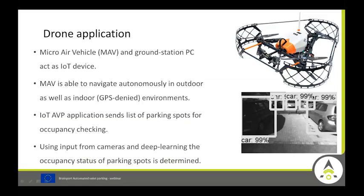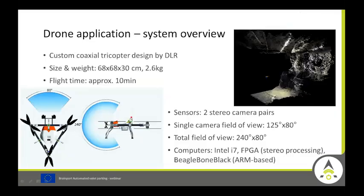The MAV is able to navigate autonomously outdoors, but also indoors when we have no GPS signal available. The MAV sends the information about the parking area, flying and hovering above the parking area, detecting empty parking spaces and occupied parking spaces. This information is detected by the cameras mounted to the MAV, and only the information that a parking space is free or not is sent to the IoT platform.